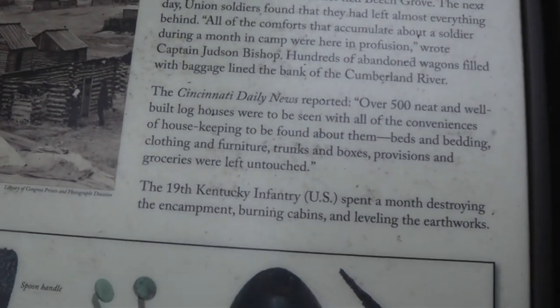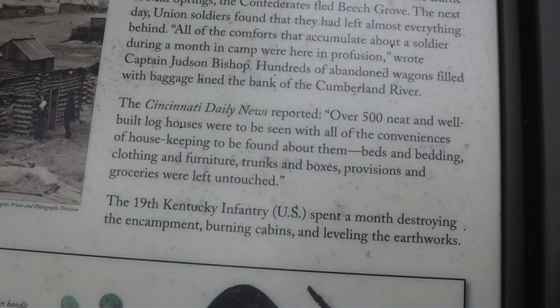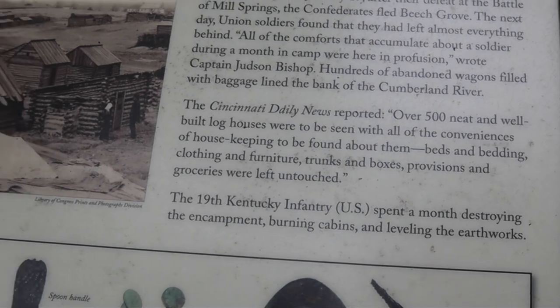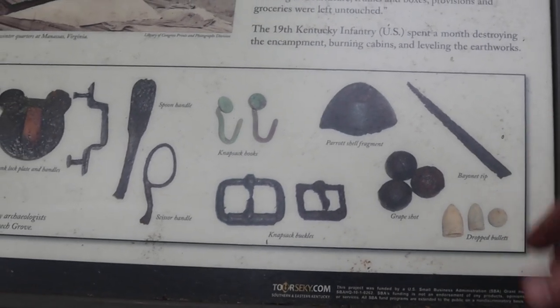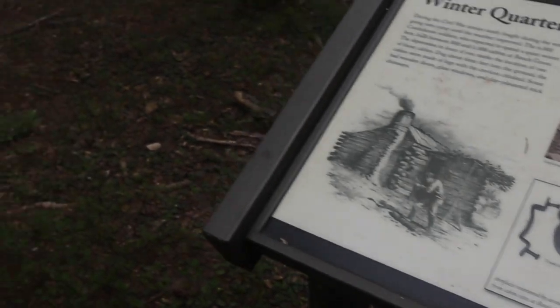According to the plaque, there was even a newspaper article in the Cincinnati Daily newspaper that talked about it, the various beds and other provisions that were just left in this area during that time. They also have some photos of some of that, and some of these items, some of these artifacts, were present at the museum.